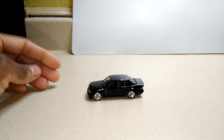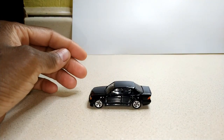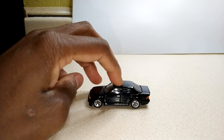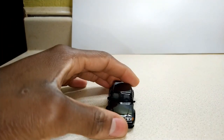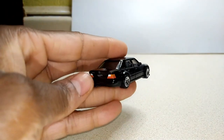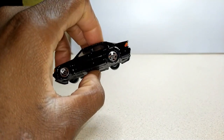This is my Mercedes 500E from Hot Wheels. I got the red one and the red one, and then the silver one. Headlights, tail lights. Another one they did that thing on. Very nice.